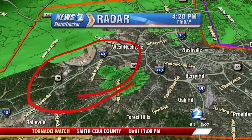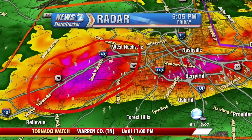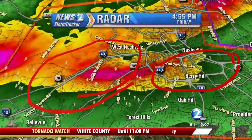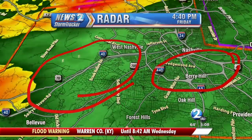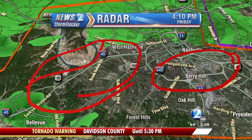Look at that bright purple shading coming right up Highway 70 and I-40 between Bellevue and West Nashville, and that's going to slide across South Nashville. You already have, around Berry Hill and South Nashville, downtown Nashville, here at the News 2 studios, some of the bright purple shading for hail possibilities. It's really inflated over here to the west side of downtown.